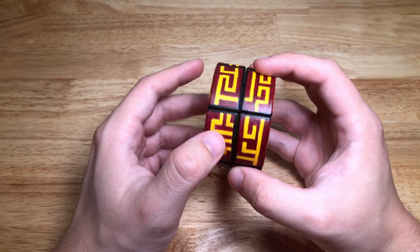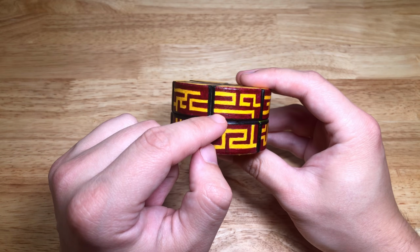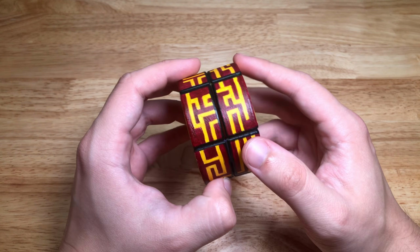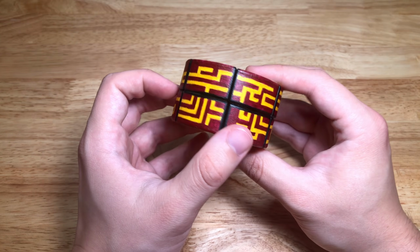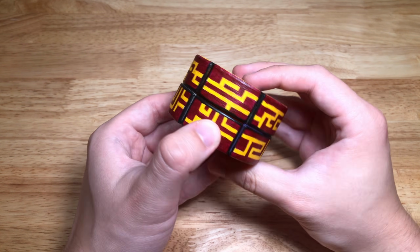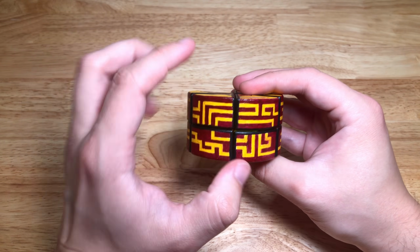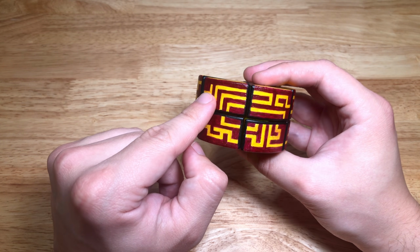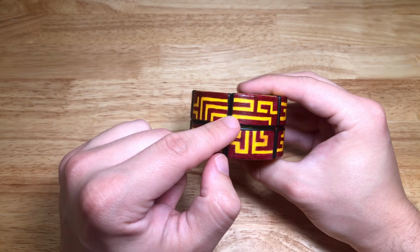Conversely, there's actually only one pair of 3 lines. You can see right there, there's 3 lines, and there's only one other instance of there being 3 lines, which is this piece. So right off the bat, we already know we have to pair that up. So let's do that. Okay, so we know for certain that these two pieces are correct because there's nothing else with only 3 lines.